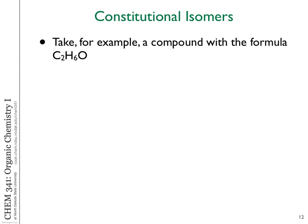So if you think, for example, something that has a molecular formula of C2H6O, how many different ways could you draw that? There are more than one isomer available for this molecular formula. For example, you could think about the carbon connectivity here: carbon connected to a carbon, which is then connected to an oxygen, and then all the other positions connected with hydrogen. That's one possible way to do this.